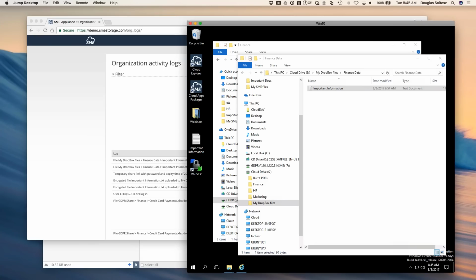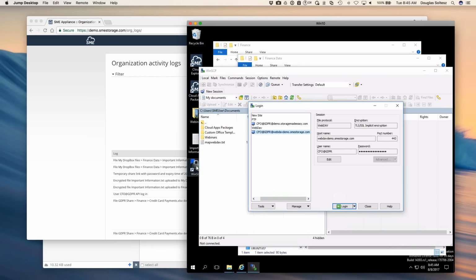I'm the finance user. Now, normally a user probably wouldn't be accessing data via FTP or WebDAV or SFTP. It's much more likely that this is going to be an application they have. And so this could be a video recording application. This could be older software that was written to use FTP.